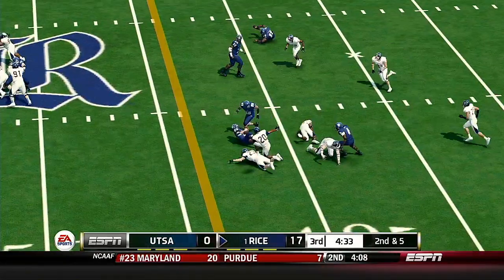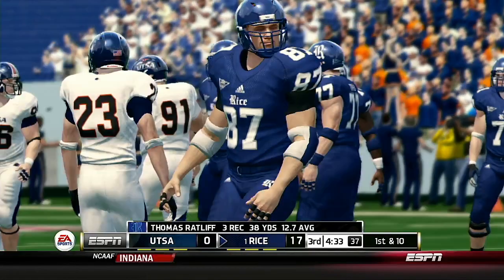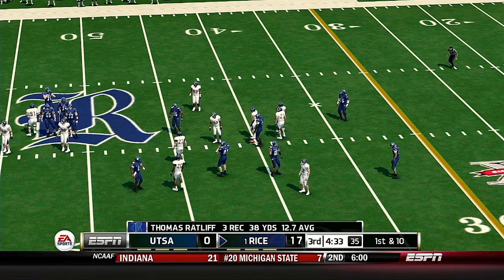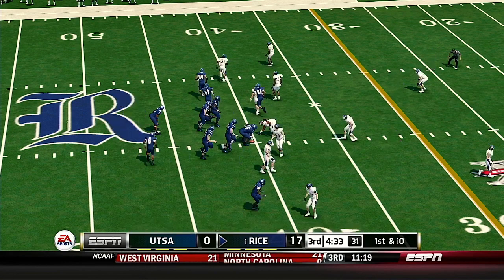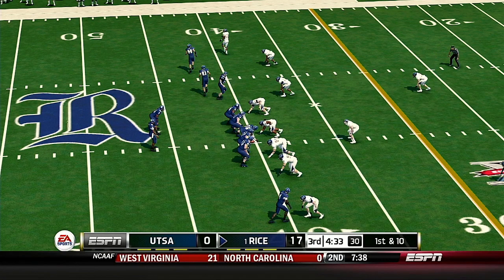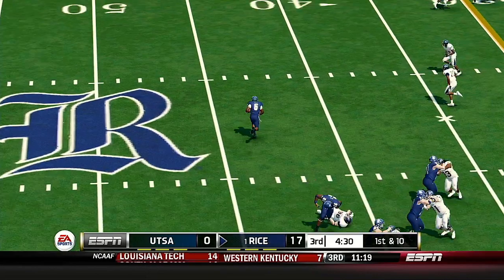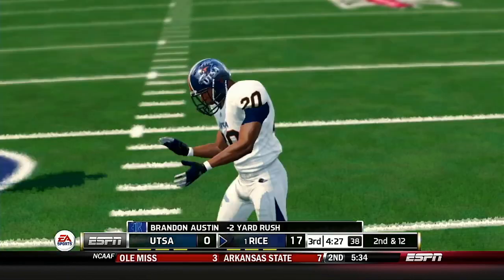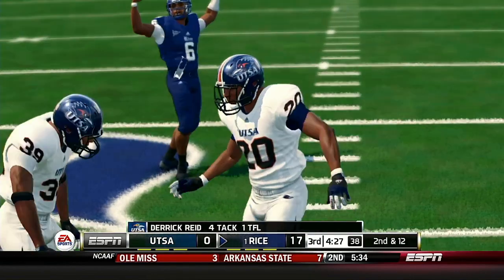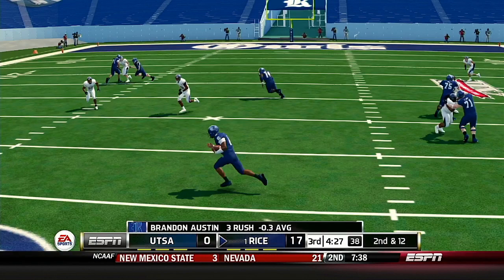Catches it, and he's looking for more. And he's level at the 40. He's taken down at the 42-yard line. That play was over before it got started. That was just a case of the offensive line getting beat at the snap of the ball.